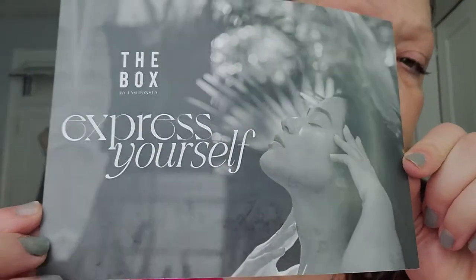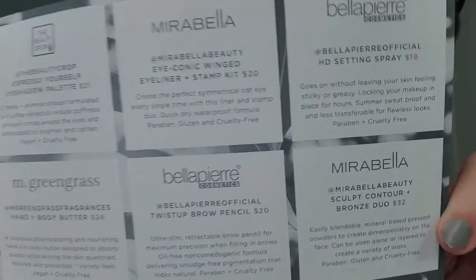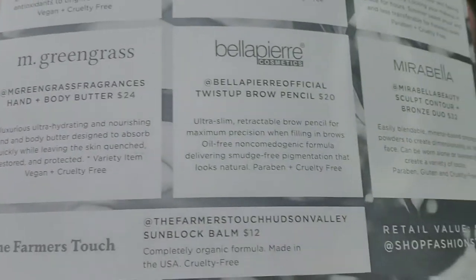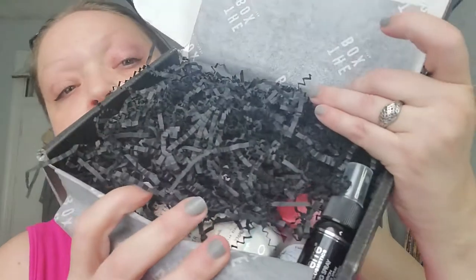Okay, so here's what it looks like. You get a little card here with information about all the products inside. This month's theme, obviously, express yourself. And it looks like this month we have 7 items, and they come to a total of $148. So, that being said, let's open her up. And that's what it looks like on the inside.